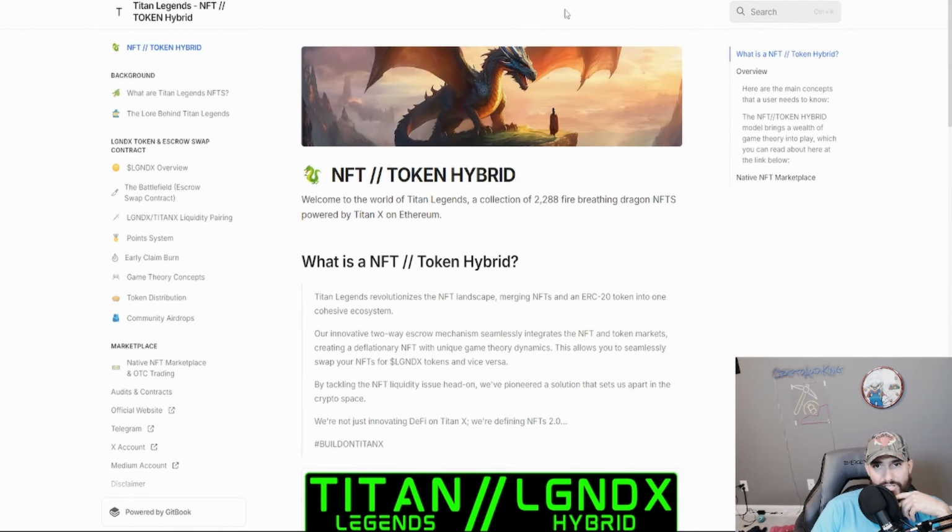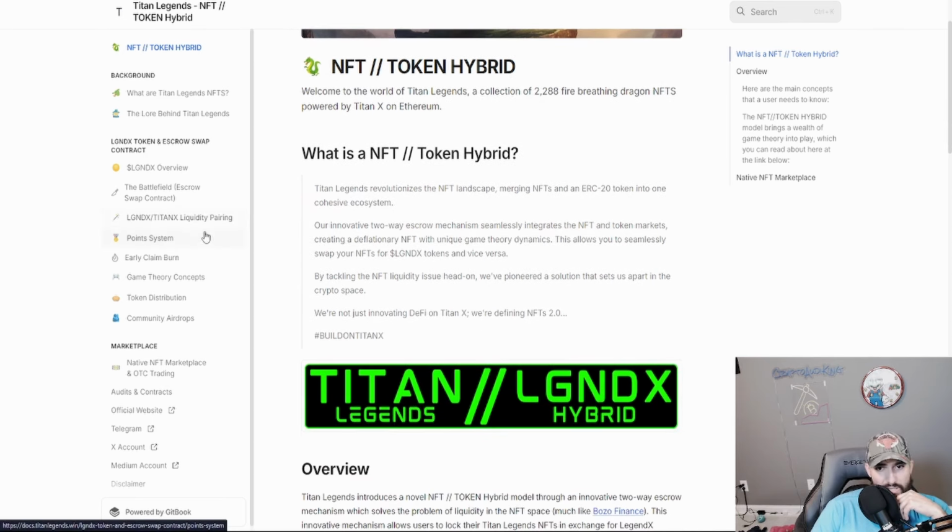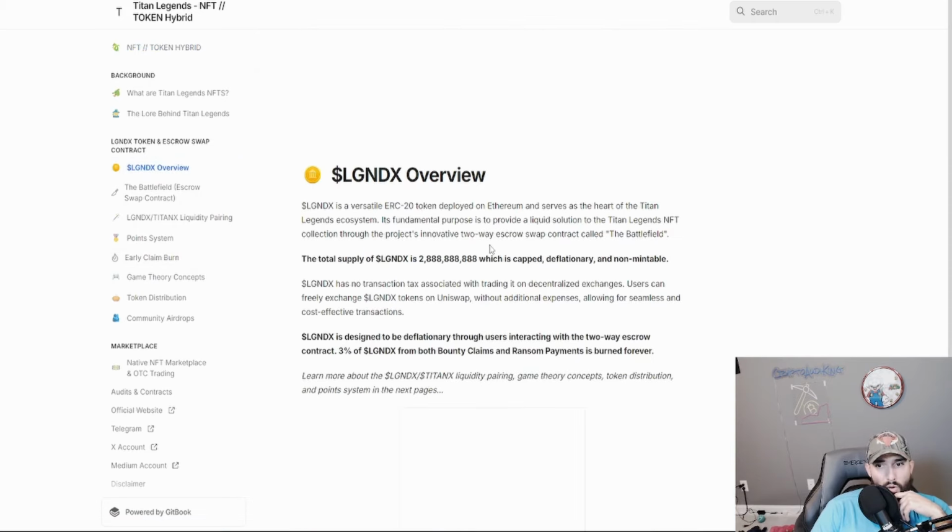But in their Titanx Legend NFT paper, they go into detail about everything from the token hybrid, the NFTs, and their Legend Titanx liquidity pairing. I'm not going to cover everything, just a small overview. You guys would know that the Lgndx token is on Ethereum. It's a capped amount of 2.88 billion tokens, and it's deflationary and non-mintable. Lgndx has no transaction tax associated with trading it. Users can freely exchange Lgndx on Uniswap in case you want to do that.